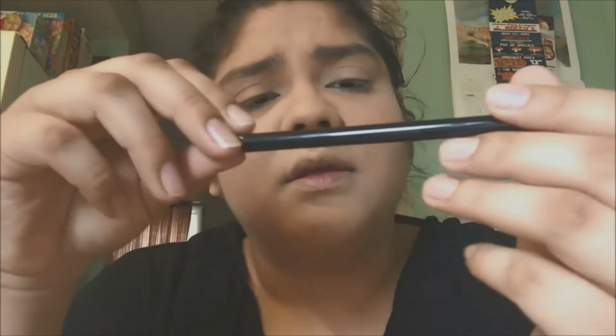I use the same primer that I always use, which is the Wet n Wild Photo Focus Primer, eyeshadow primer. And I'm going to go in with Bail Out, which is this color right here, to set my primer. And I'm gonna go in with this BH Cosmetics 101 brush, from a set that I don't remember. So we're gonna go in. Alright. Okay. I'm gonna go in with the same color on my other eye.